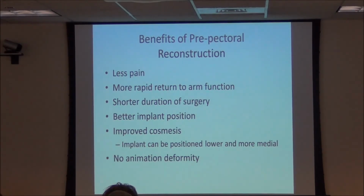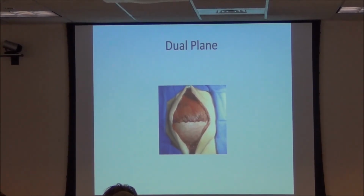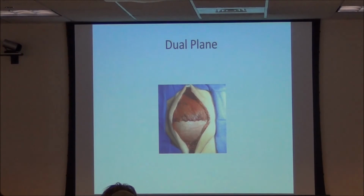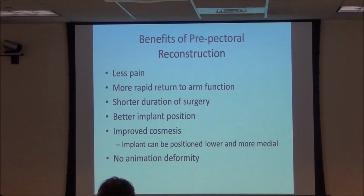And then there's this animation deformity idea: when you're under the pec, just like you were before with full muscle coverage, when you go to move your arms, lift something up, when the patient activates their pec, it's going to move their implant. So with true submuscular and even the dual plane, these ladies would occasionally complain, and sometimes bitterly so, about this animation deformity. But when you're going above the muscle, that is completely eliminated. So I think overall it's been a victory on so many levels. However, I think it's also changed our thinking about the alloderm, or the ADM.